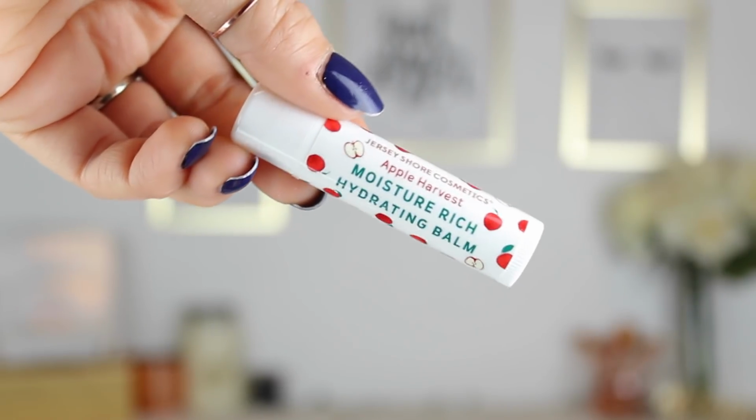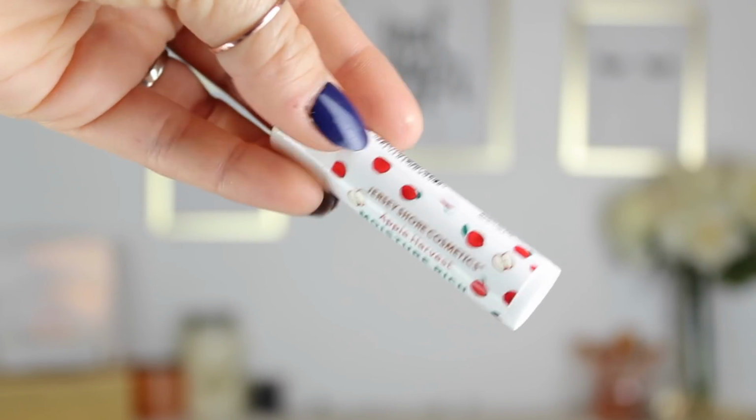Alright, so last but most definitely not least, because I might be the most excited for this, is actually a lip balm. It is a moisture-rich hydrating balm from Jersey Shore Cosmetics, and this is in the flavor or scent Apple Harvest, and it smells like apple. I'm so excited about this because you can never have enough balms. I have one in every single bag. I have one in my fiance's car. I have one in my mom's car. I have balms everywhere just because I get really weird when my lips are crusty, and then I lick them and it's a whole thing.